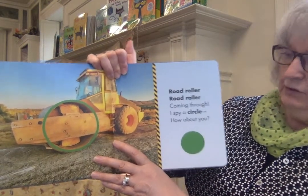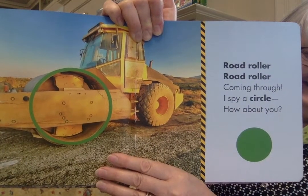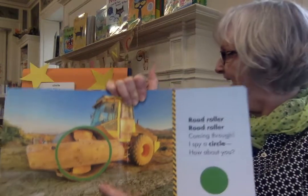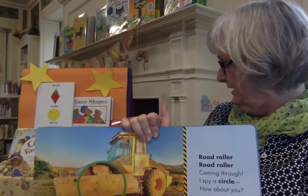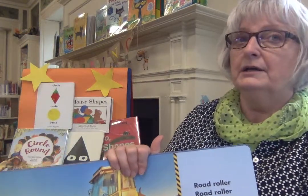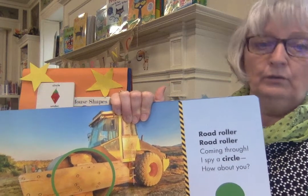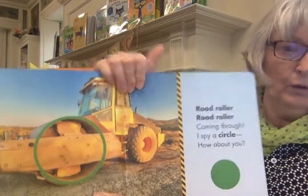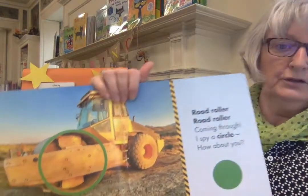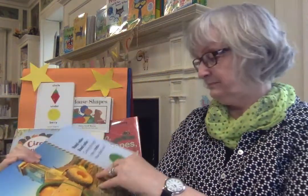Road roller coming through. I spy a circle. How about you? And another story is this one right here that I have, Circle Round. Children start to identify round shapes, and they can say it's a round wheel or part of that construction vehicle, and it's still a circle.